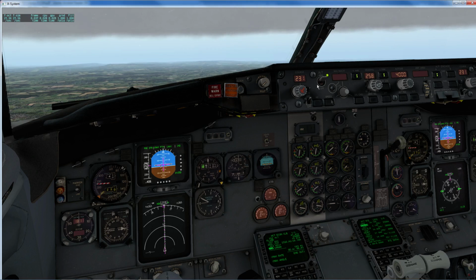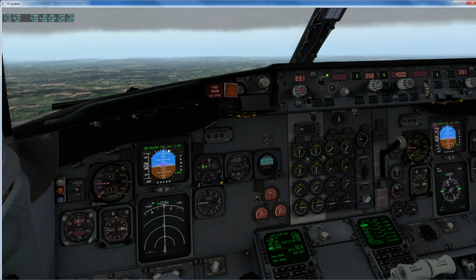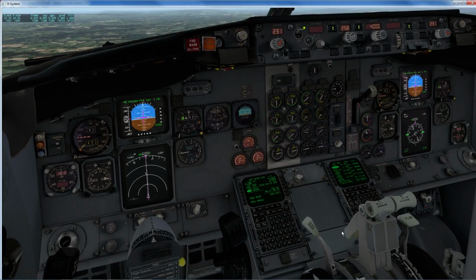speed means the speed is being controlled by the FMC. That's what's choosing the speed. VNAV path means that our vertical profile is being controlled by the pitch of the aircraft. LNAV means our lateral navigation is being controlled by the aircraft, and also command shows that the autopilot is in command and that we're flying with the autopilot in control.